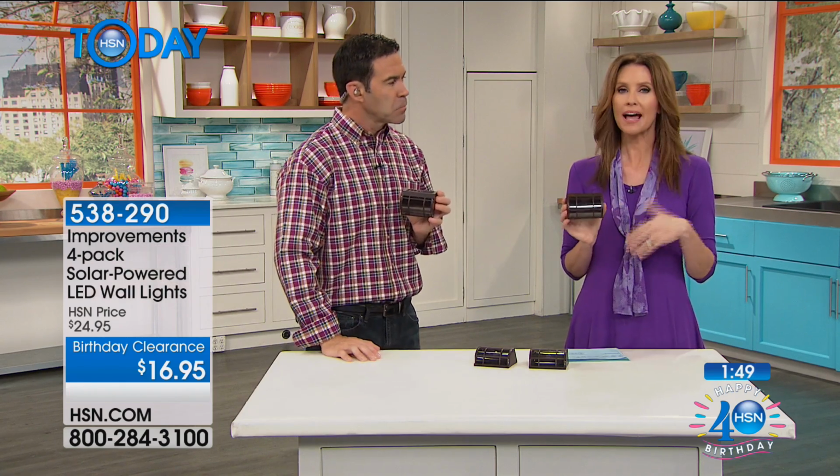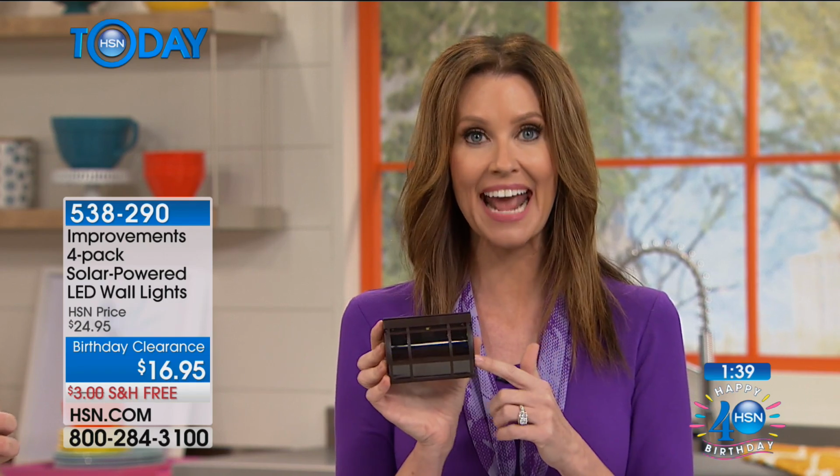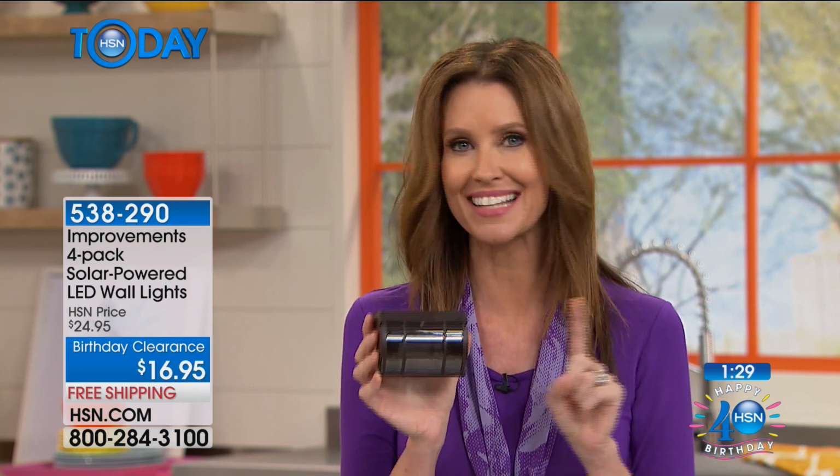Oh, that's nice. Well, lighting is the best way to improve curb appeal, but usually it's really expensive. It's an investment. It's not an investment today. It's $4 per light, and it's beautiful lighting as well. Very unobtrusive, even during the day. It looks like the type of light that you've had installed by an electrician that's wired into your home, but it's not. It's never going to cost you an extra penny, powered by the sun.